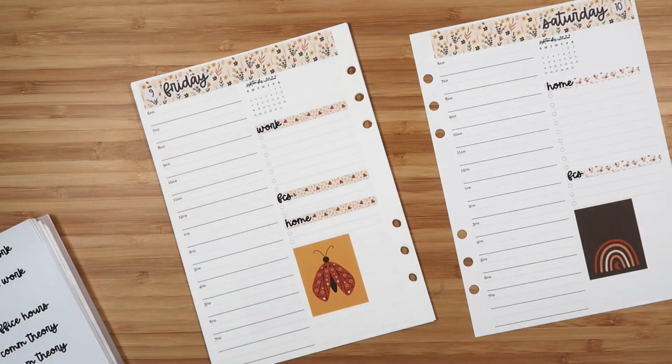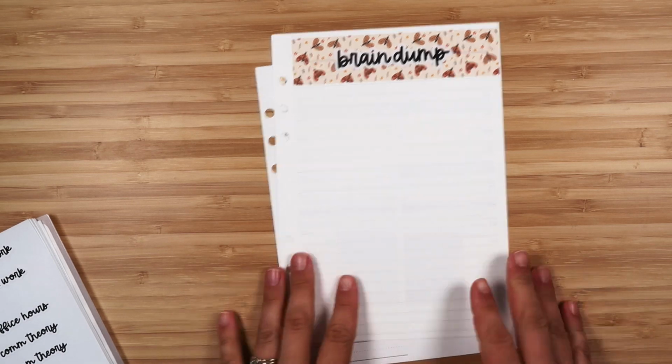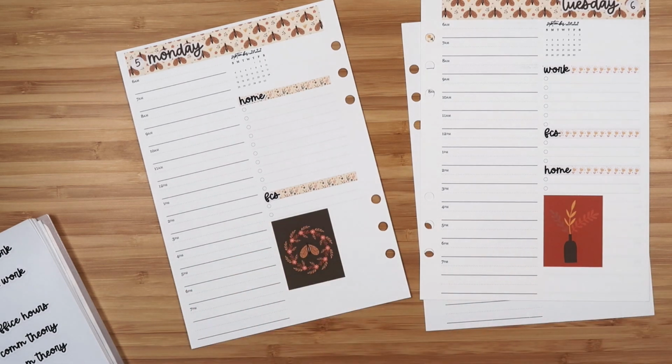All right, so that is the base for the week. So let's go back through now and fill in the day by day. Okay, so nothing to fill in there. So Monday, all right, gotta get my stickers all situated here. Okay, I'm done with those. Get stuff out of the way that I do not need.